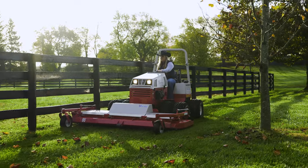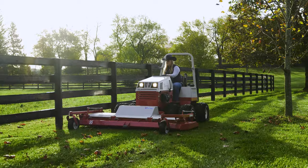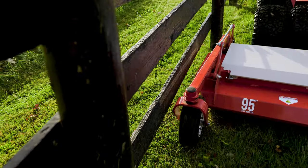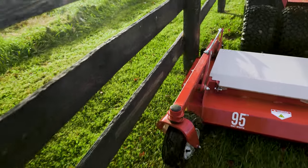You'll notice on this shoot, the wide area mower is mowing right next to fence posts, and that's something that these properties are concerned with as well. Many of these properties have miles of fence rows, and it's something that takes a long time to maintain if you're doing it strictly by hand.